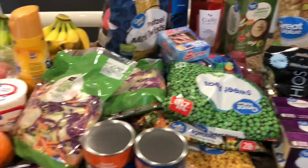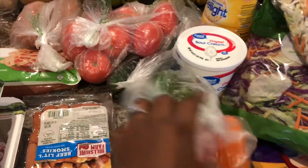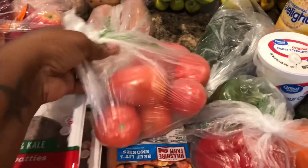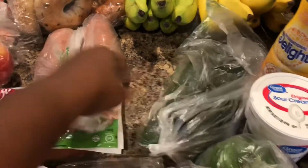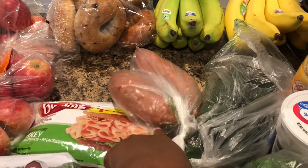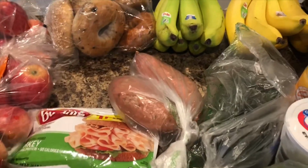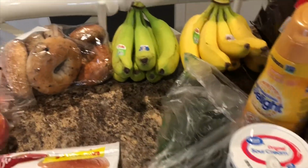And then we have red pepper, green pepper, orange pepper, tomato. I usually use a tomato a day, so it's like 8 in here. Cucumber, sweet potato. Rob and I are trying to get away from sweet potato because even though it's a really good healthy carb, it's still really heavy. So we're trying to get away from that.